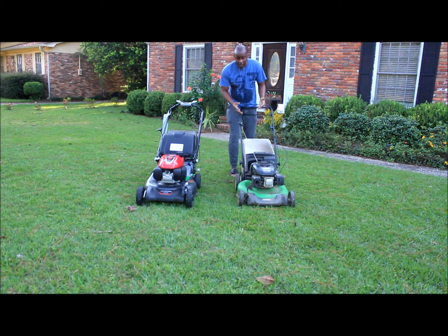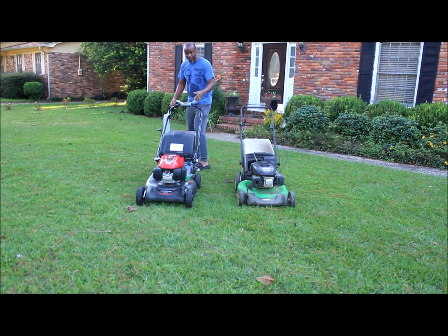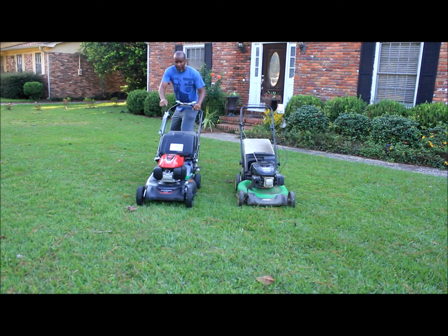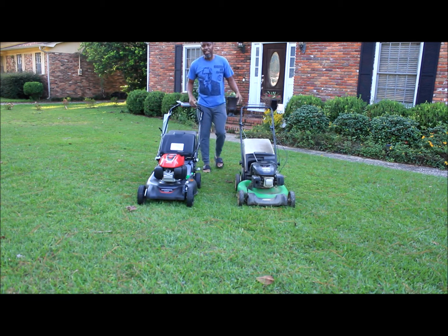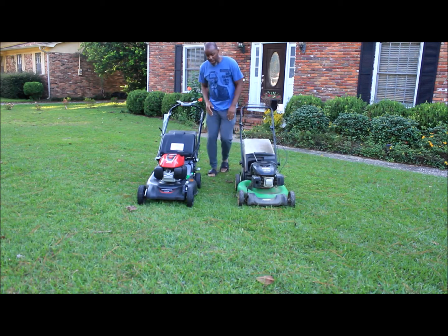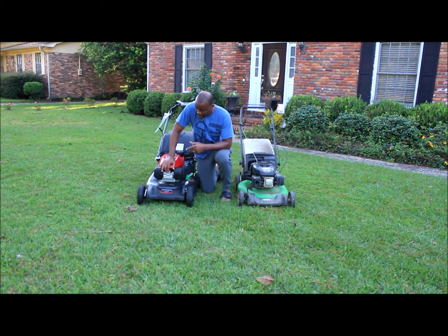So from cold start, it took me 5 pulls to do that. All right, now let's take a look at this one. This Honda GCV 170. Cold start, not even started. Just like that, y'all. It's just that easy, that one pull. And from what I understand, this is one of the reasons why I always wanted this Honda, not just for ease of use, but the quick, effortless start.